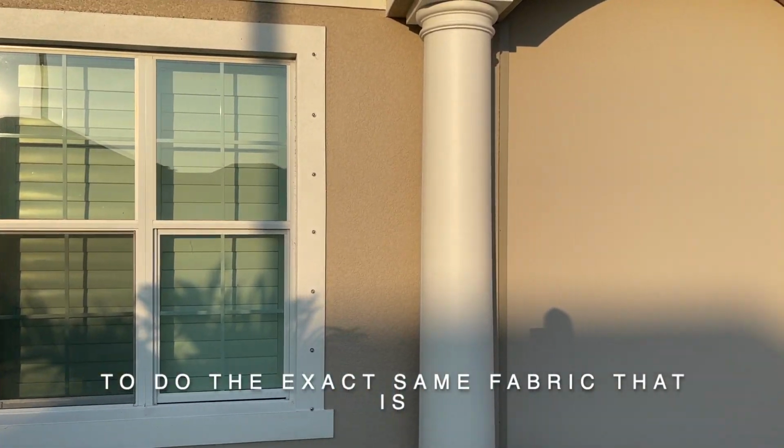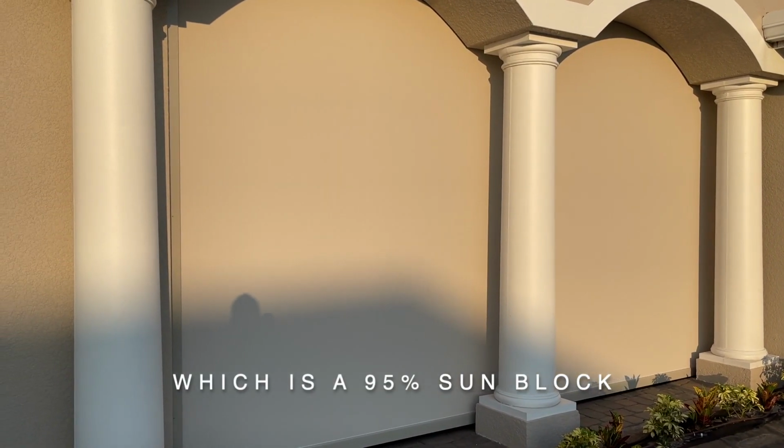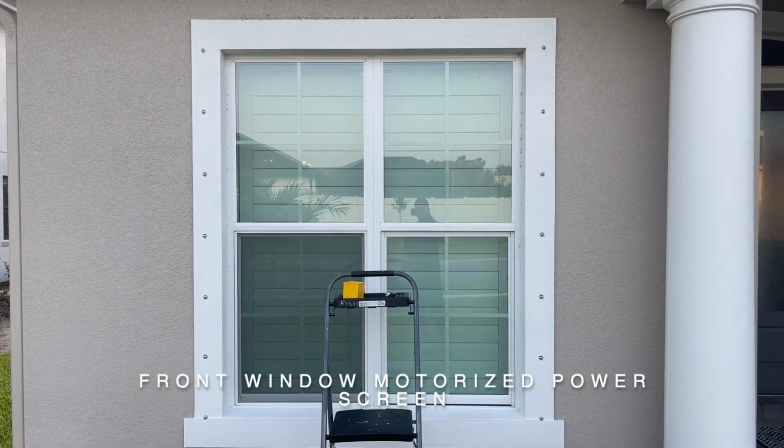So we're going to do the exact same fabric that is on this motorized power screen, which is a 95% sunblock. Today is the day to install the front window motorized power screen.